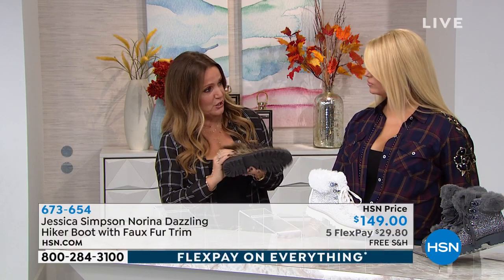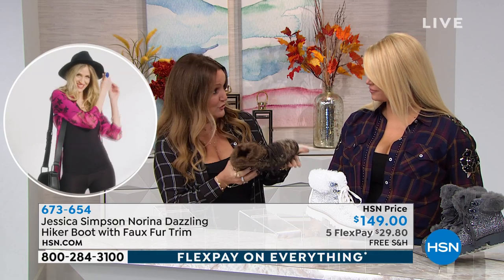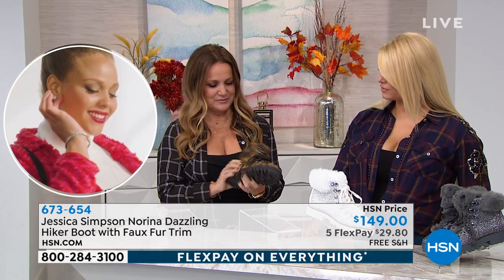They make a statement. And again, like I said, this lug sole is amazing because you can tromp through the snow, and you have good traction. The rain, run after your children, anything like that. They're very durable.